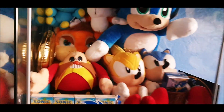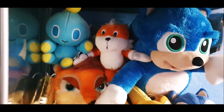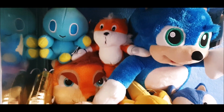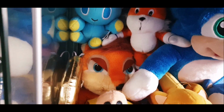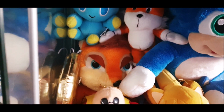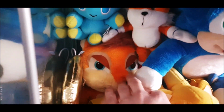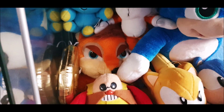Moving on to the middle, we have the small variant of the Sega World Sydney Tails plush, as they say, the mutant-like one. We have, I believe, the large version of the Sally Acorn plush, without the waistcoat though. You can't see much of her because of all the other plushes surrounding her, but she is there. There's the ring.